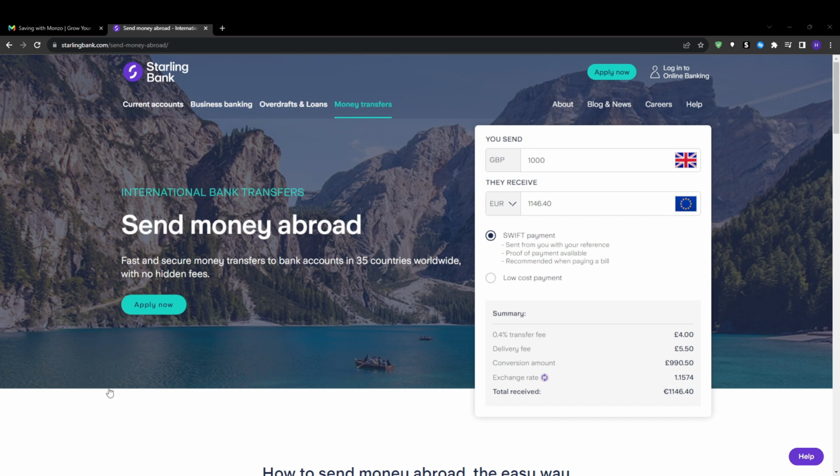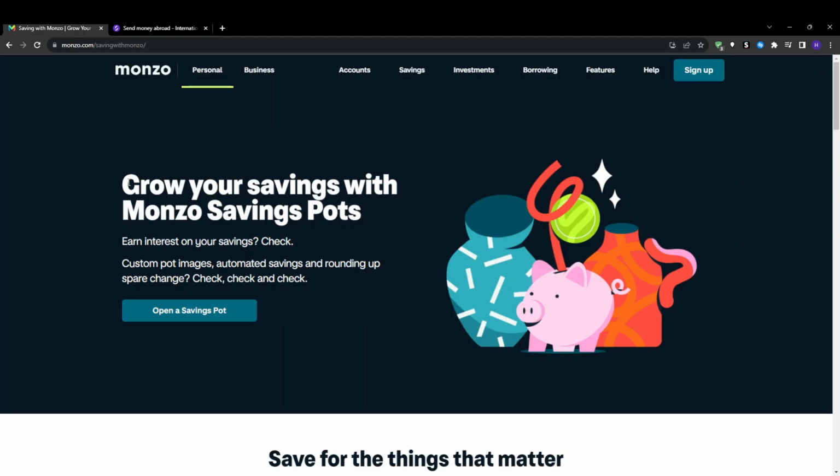So while both Monzo and Starling offer compelling digital banking experiences with gorgeous applications, great spending insights and intuitive tools, Starling still does come out on top overall for the typical user. Hopefully this breakdown has given you an overview of their respective capabilities so you can weigh what's most important to you.